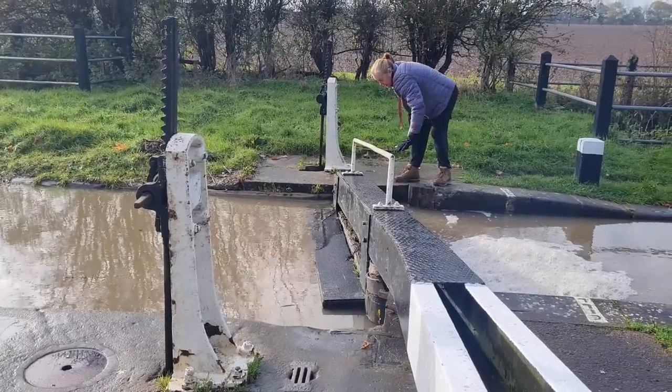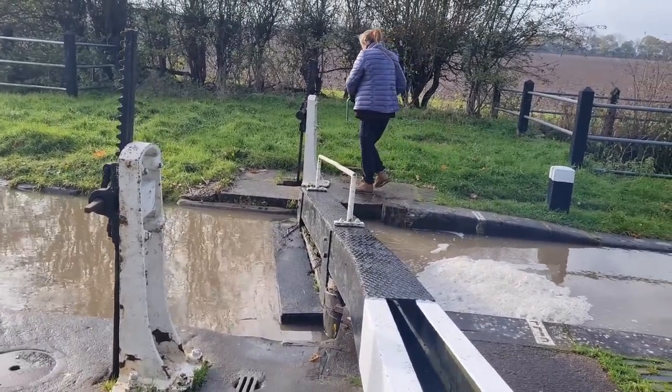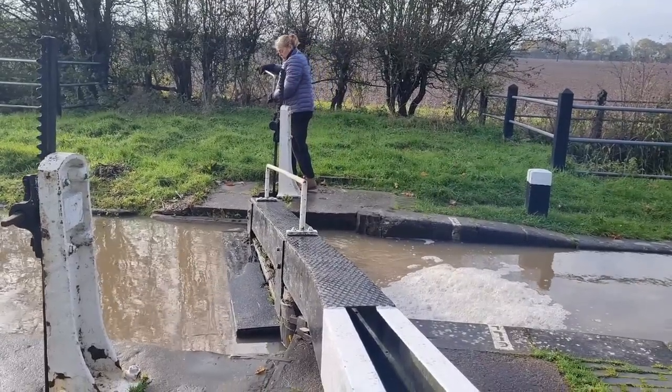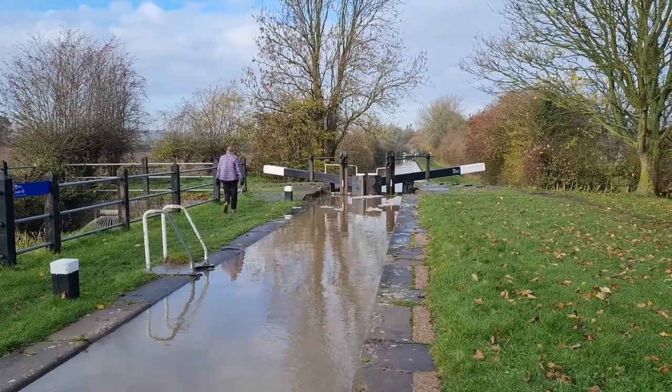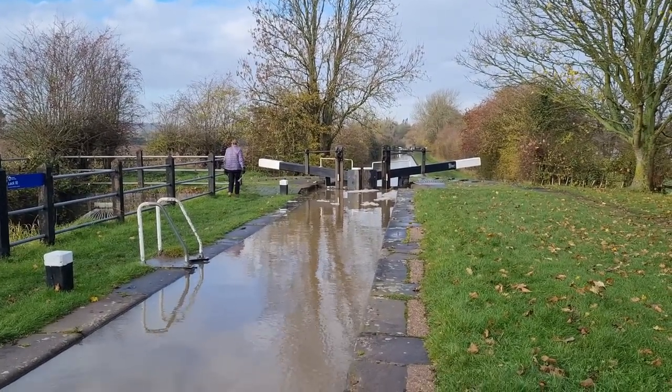That was the River Anker, which is a small river, not like the Severn or the Thames, but it's burst its banks and it gives the illusion that it's a beautiful, vast river. Oh my god, even the canals start to flood, guys, look at this.